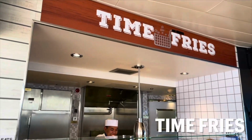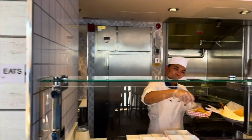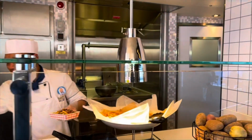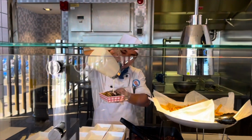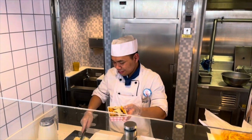And I gotta say, one of the best fries I've ever had here at Time Fries. These fries are simply delicious, with some meat on top and some carbonara sauce. Yummy!